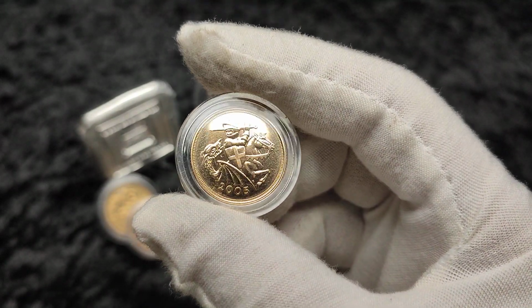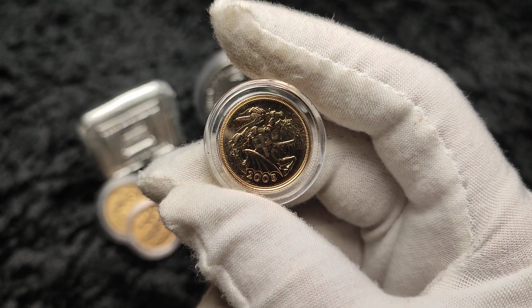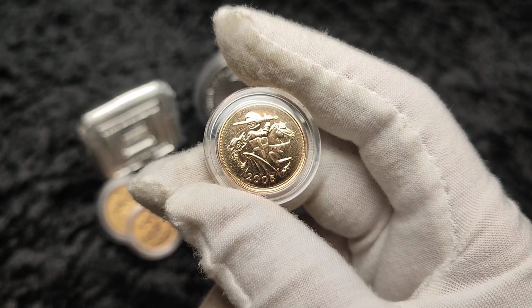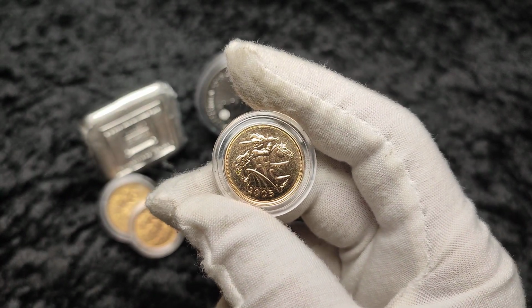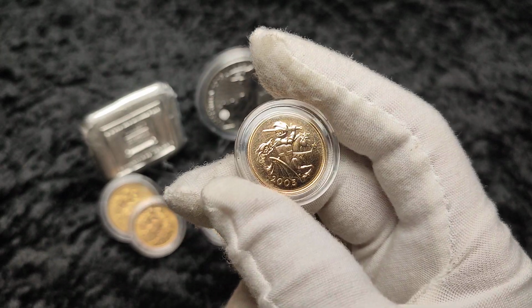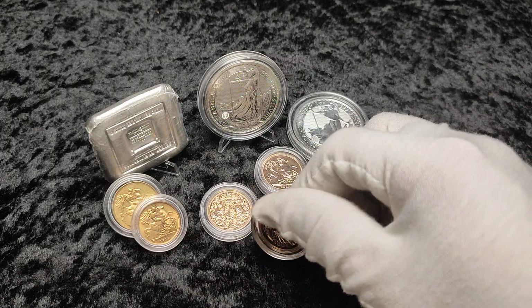This is a special reverse 2005 sovereign. You do very well to pick this up at a best value price. It does happen, I've had a couple. But you will often have to pay a little bit of premium to pick this up, especially if you're going through a dealer. Now, if you were to sell it back to the same dealer, they don't really give you a premium on the way in. So it doesn't really work both ways.